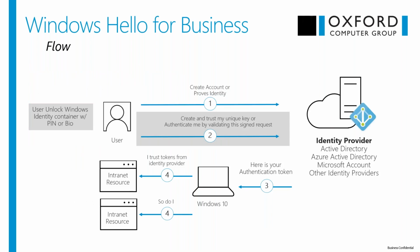The flow for Windows Hello, essentially, let me just get my pointer here. So in a typical Windows Hello for Business authentication flow, you have a user on a device, Windows 10, Windows 11 device, on hardware that has a TPM 2.0 module in it that is securing that private key. That user enters that gesture. That gesture could, again, be the PIN that they enter, or it could be a biometric.